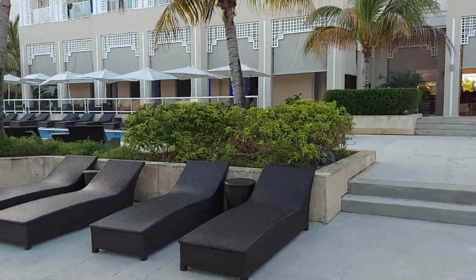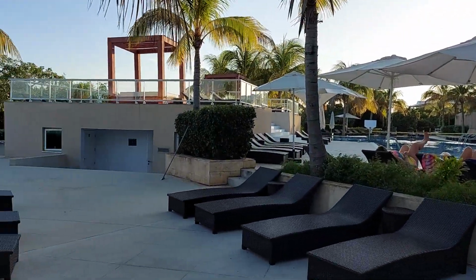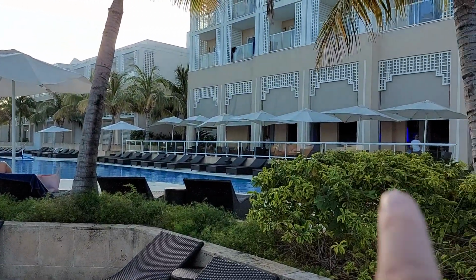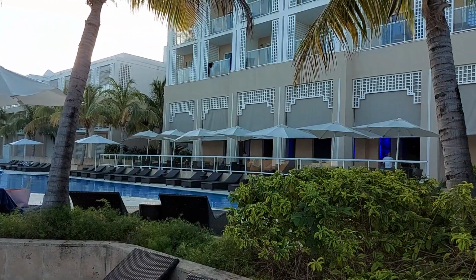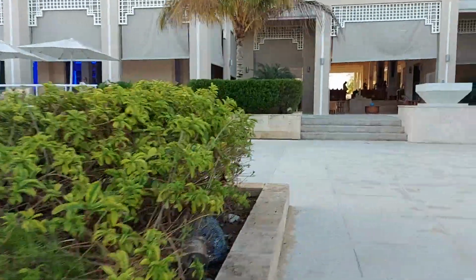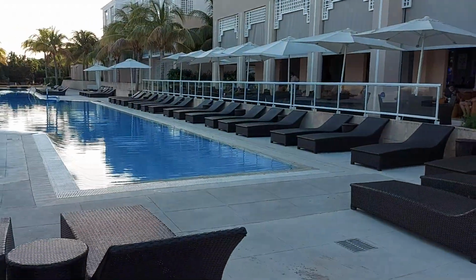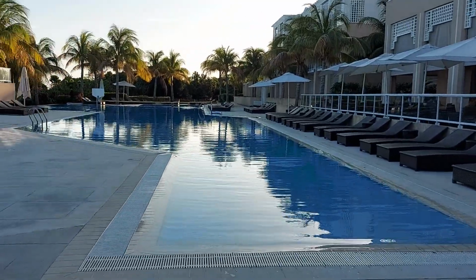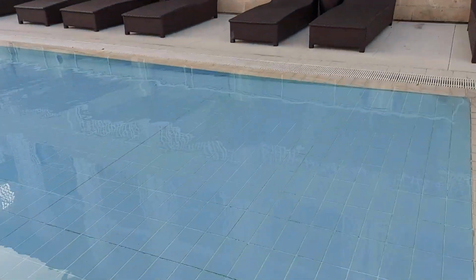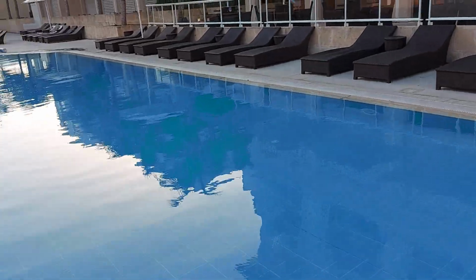So here is the next pool and a set of washrooms here in this building. So that's another option if you don't want to walk up past the bar into the lobby to that first set of bathrooms by the gymnasium that I showed you. For those who don't want to take stairs in, this particular pool has a gradual ramp that you can walk down into the water, which is lovely.